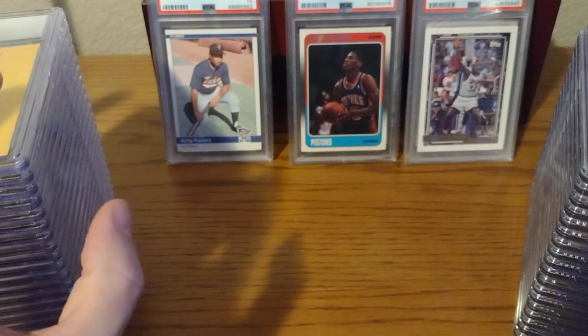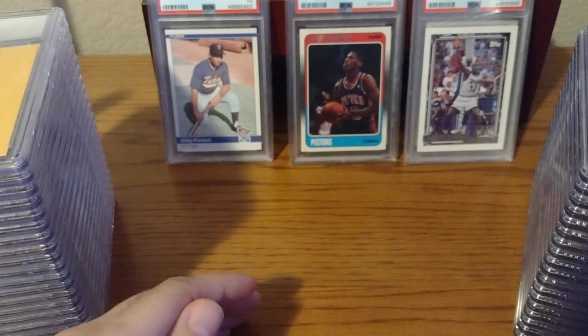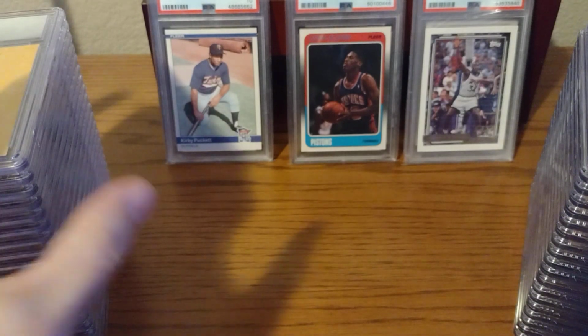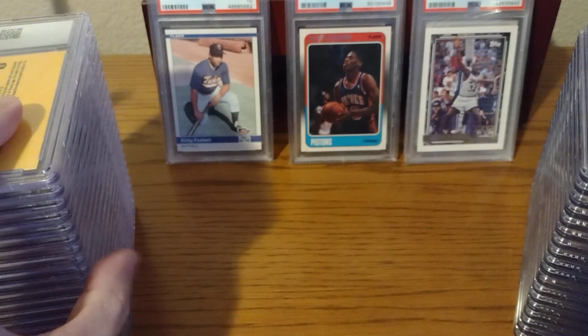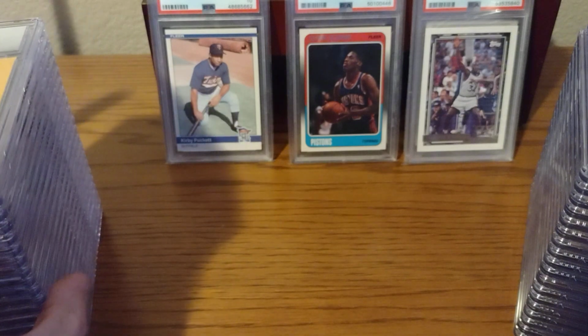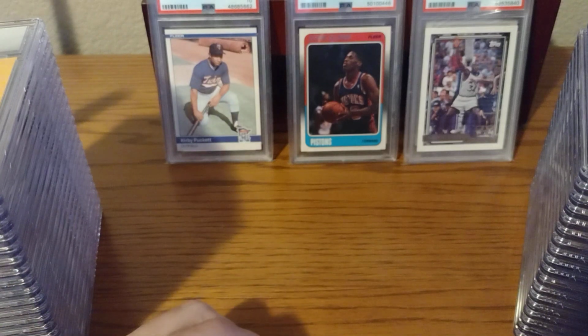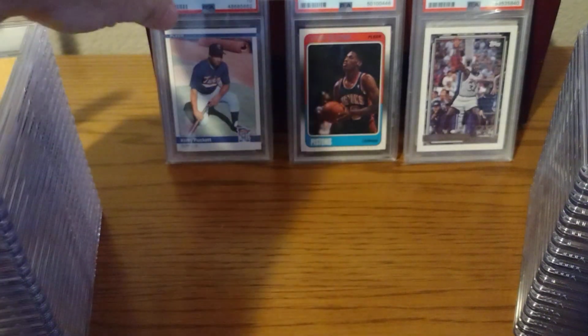PSA I stopped using, and really the reason I stopped using is the turnaround times and the price. These cards I got graded for $10.80 a piece. And I like to grade, but some of the values that grading makes a card, like worth 5, 6, 10 times the price of a raw card, is way too much in my opinion, especially PSA.